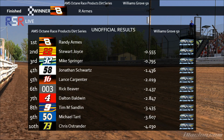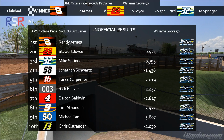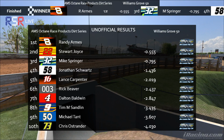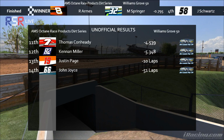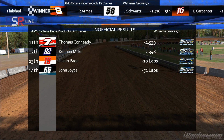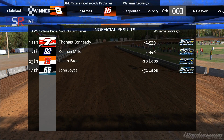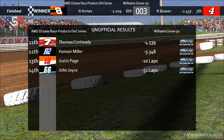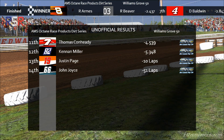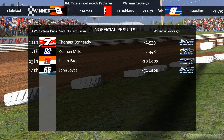Rick Beaver in 6th. Dalton Baldwin in 7th. Tim Sandlin in 8th. Michael Tant in 9th. And top 10 goes to Win Racing, Chris Ostrander. And in 11th, we got Thomas Conheady. At 12th, Kenan Miller. 13th, 10 laps down, Justin Page. And John Joyce was logged into the server but did not complete a lap. We'll be right back with some driver interviews here from Williams Grove, Pennsylvania.